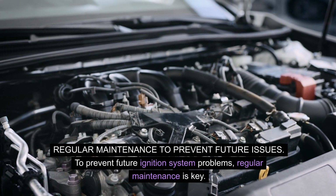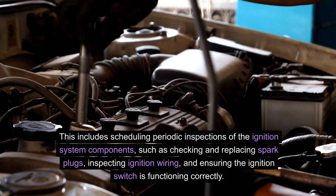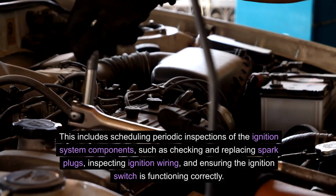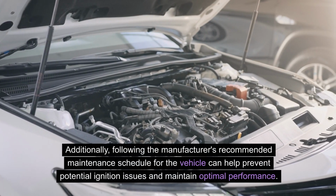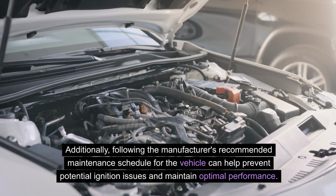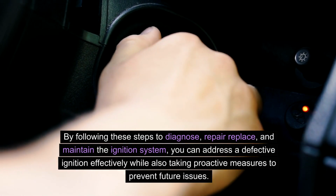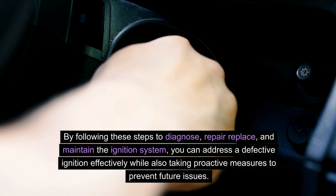Regular maintenance to prevent future issues. To prevent future ignition system problems, regular maintenance is key. This includes scheduling periodic inspections of the ignition system components, such as checking and replacing spark plugs, inspecting ignition wiring, and ensuring the ignition switch is functioning correctly. Additionally, following the manufacturer's recommended maintenance schedule for the vehicle can help prevent potential ignition issues and maintain optimal performance. By following these steps to diagnose, repair, replace, and maintain the ignition system, you can address a defective ignition effectively while also taking proactive measures to prevent future issues.